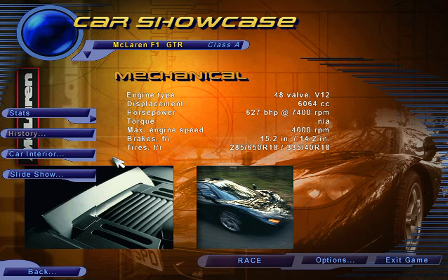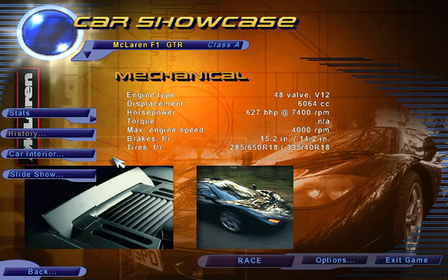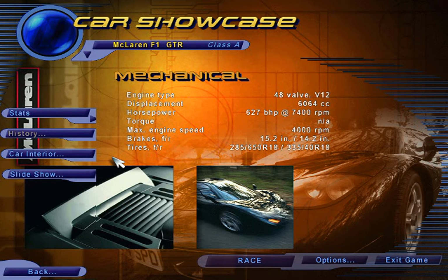McLaren built 28 GTRs between 1995 and 1997, with horsepower figures ranging from 600 to 640. Suspension was upgraded to handle the demands of racing, but the basic design of the road-going F1 was the key to this car's amazing record.